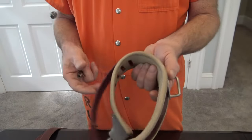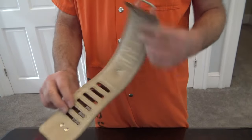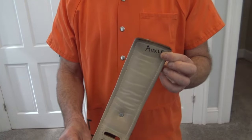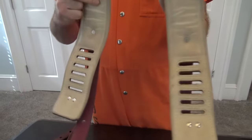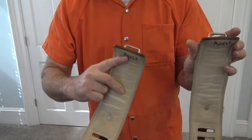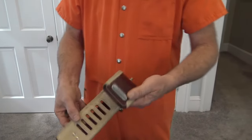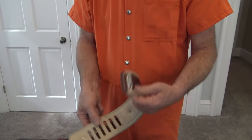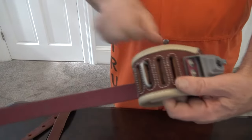So these are humane restraint cuffs, and to know which ones to use on the ankle, look inside the cuff, and if it's labeled and says ankle, this is the one you use on the ankle. Look, there's two that say ankle, and then you'll know to put them on the ankle. Now these are connected like this. There's a staple right there. You put it through the staple, around the leg.